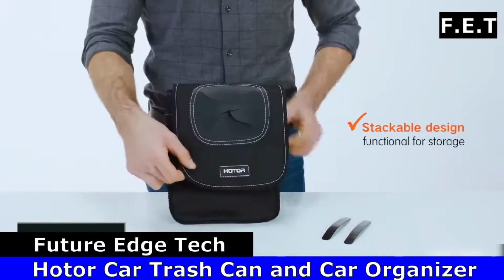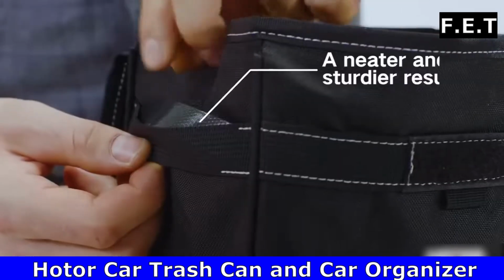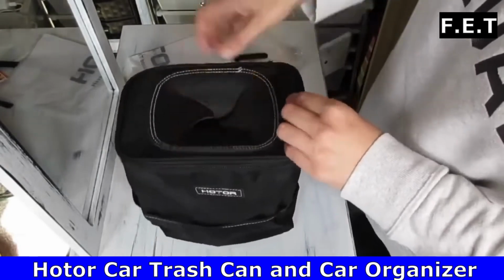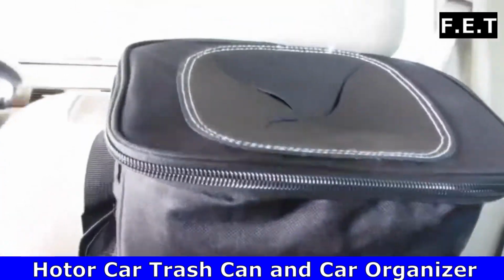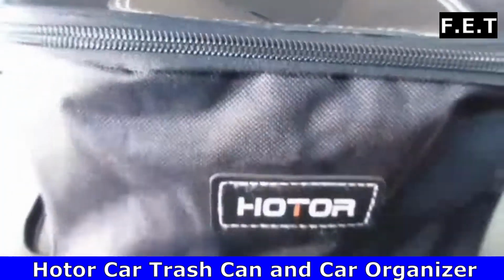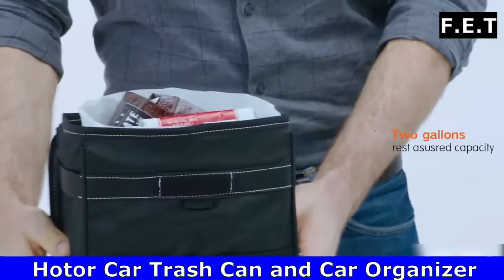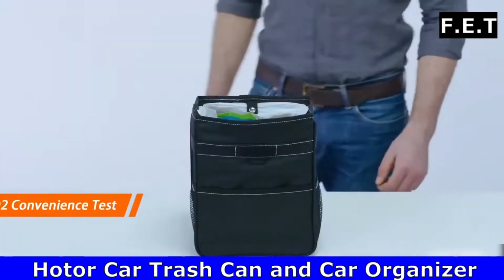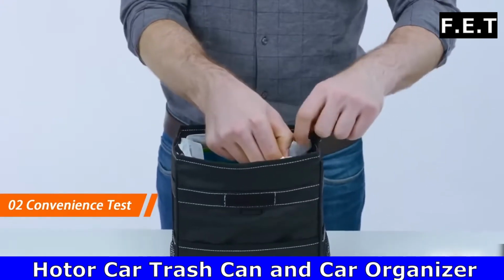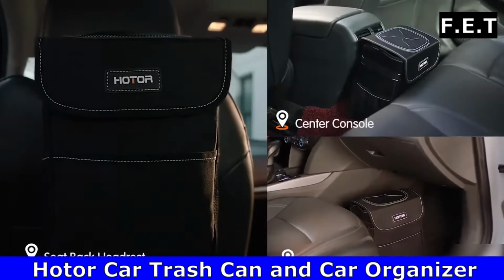Next, introducing the Hotor car trash can and car organizer, the ultimate solution for a clean, clutter-free, and organized car interior. Are you tired of dealing with car clutter and struggling to keep your vehicle clean on the go? It's time to transform your car into a tidy oasis. With the Hotor car trash can and car organizer, you can bid farewell to unsightly trash and hello to a well-organized car interior. This isn't just any car trash can. It's designed with convenience in mind.